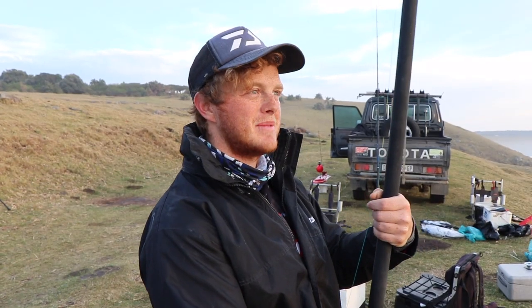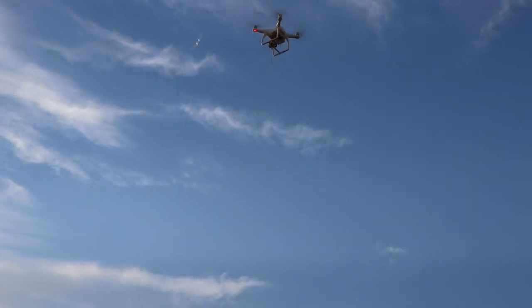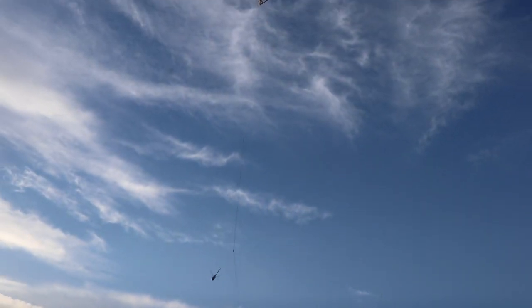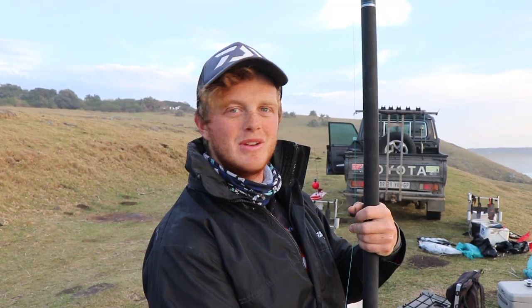So we're trying something a bit different now. We put our tuna head out 500 meters out with the drone. We're pushing it a little bit. The bait was a little bit heavy for the drone. But fortunately, we've been using the drone for a while now, so we do know its limits, but I think that was pushing it a little bit. Good job, we got the bait out, let's see what happens. Hopefully we go tight.